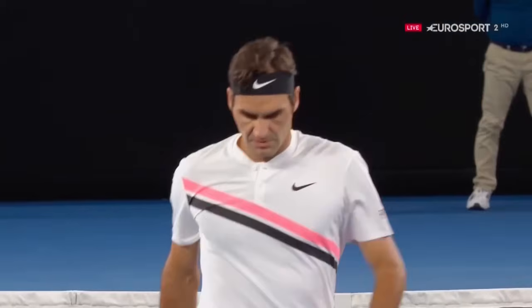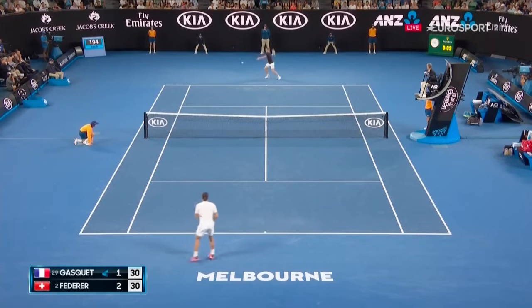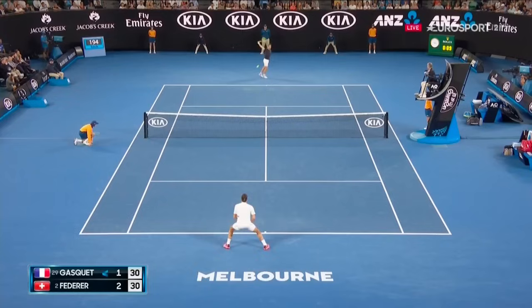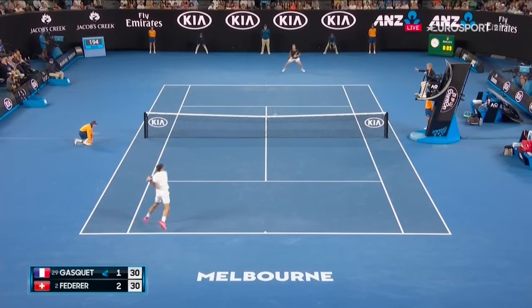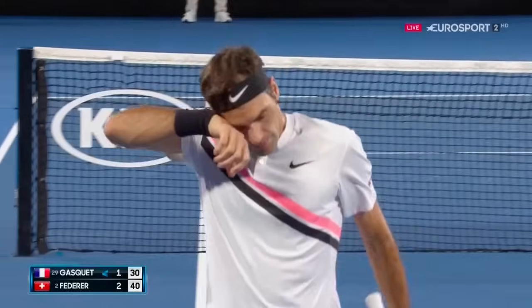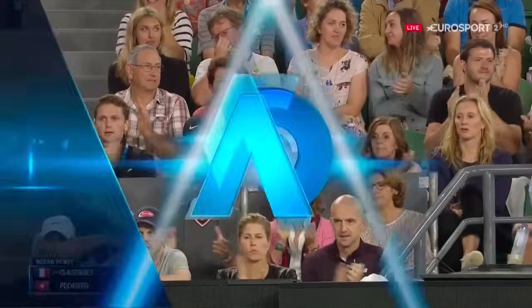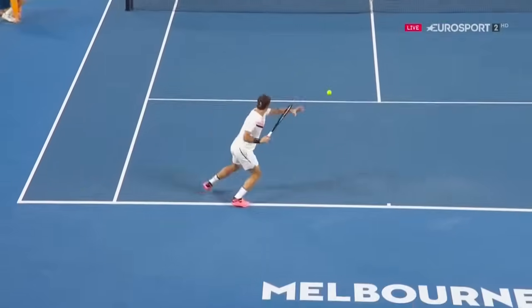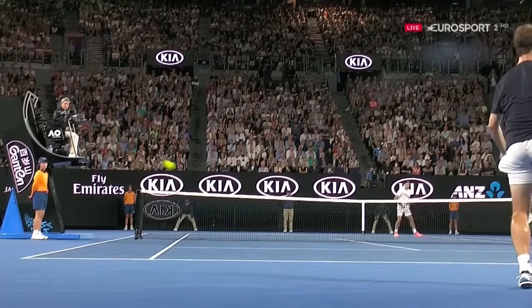Great hands to start with from Federer as well. Oh, beautifully done. Wonderfully constructed point from the Swiss, managing to manipulate the ball as only he can do, getting it on the off forehand.